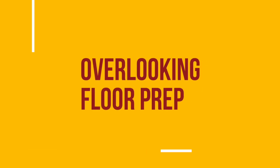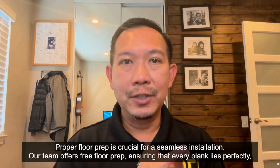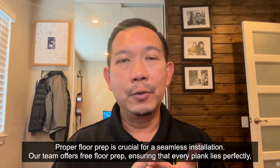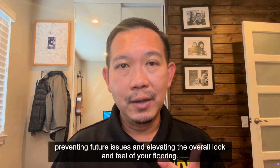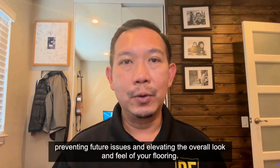4. Overlooking floor prep. Proper floor prep is crucial for a seamless installation. Our team offers free floor prep, ensuring that every plank lies perfectly, preventing future issues and elevating the overall look and feel of your flooring.